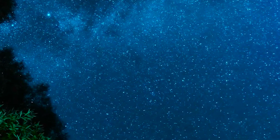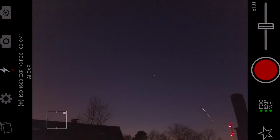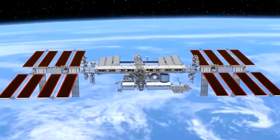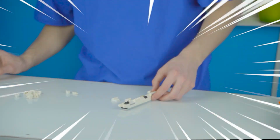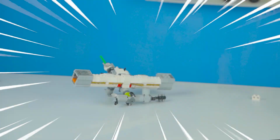Another object in the sky that can be seen with the naked eye is a direct creation of man. The International Space Station is a huge structure in low Earth orbit built by mankind. Let us replicate it with LEGO construction.